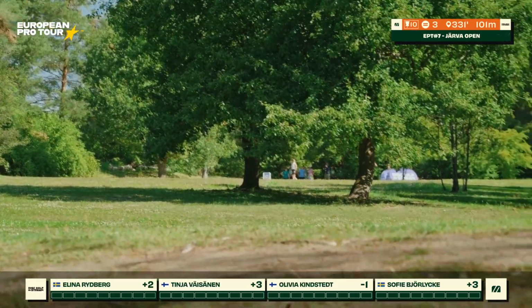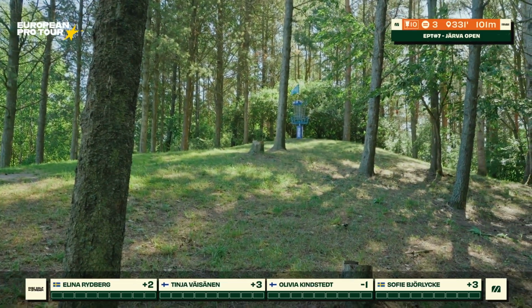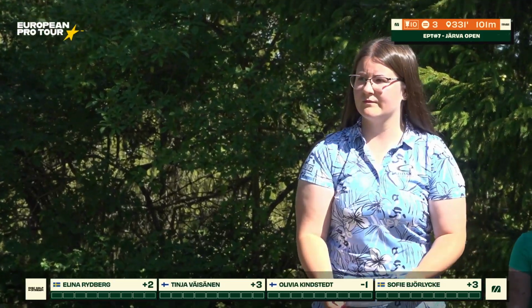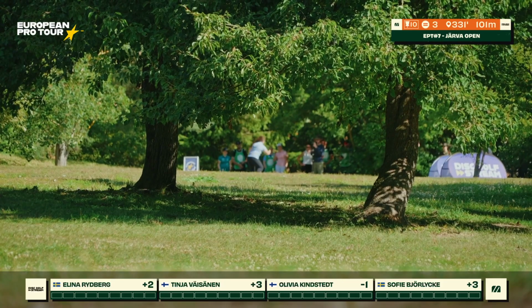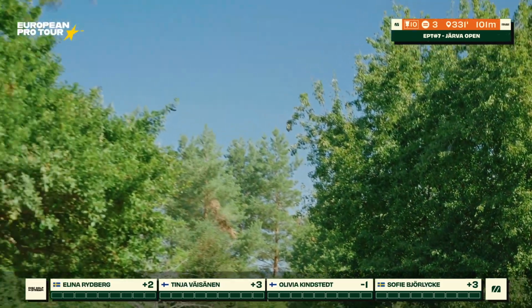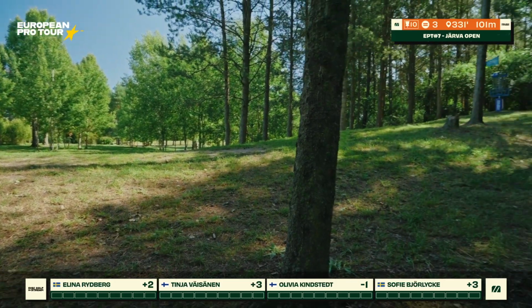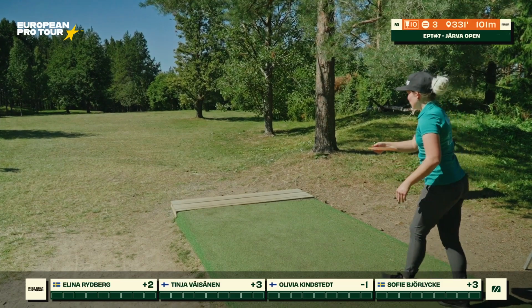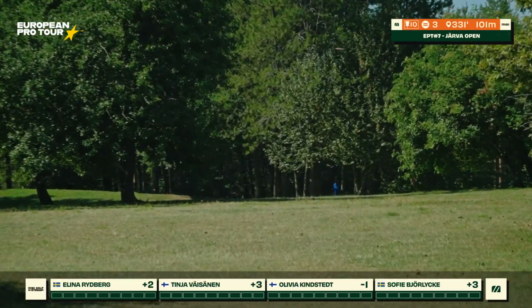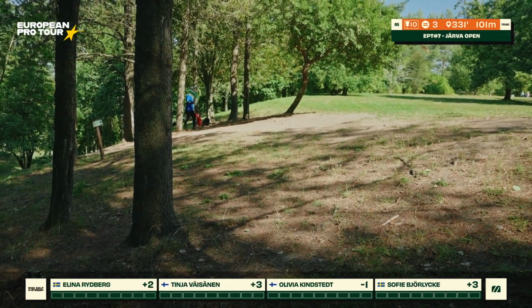Pretty good move on this. You can fight inside of that, but it does catch those tree branches and knocks her down in the middle of the fairway. Just a little too tight on that hyzer line. Nice line there. It's going to be a circle 2 look at it. A little bit overturned. Fights through really well though. It's going to be all the way up there, close to the green.